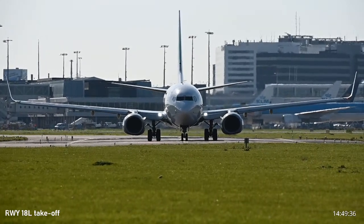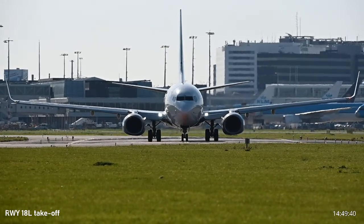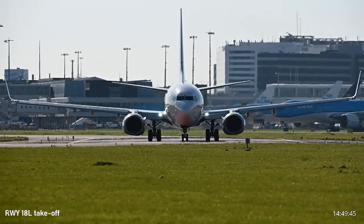Now the reflections are immaculate, if you ask me. Is it immaculate? I think it is. Just wonderful, beautiful. I don't know the good word for it, but the reflections are so good.